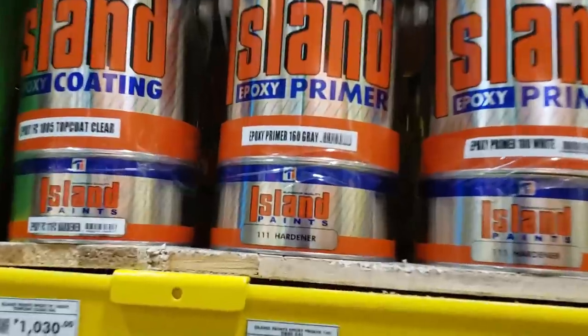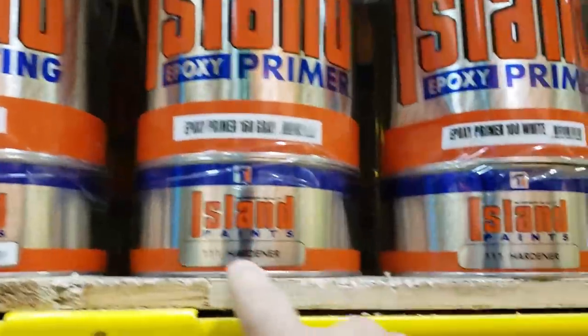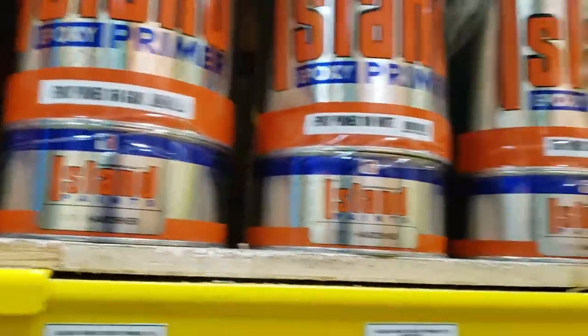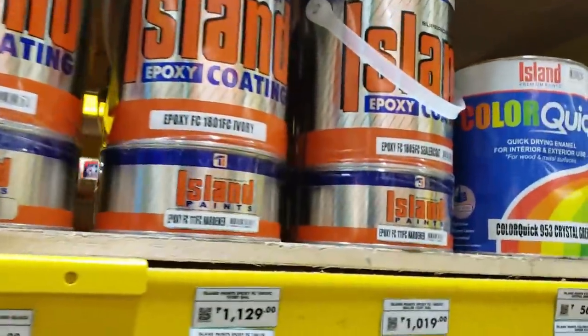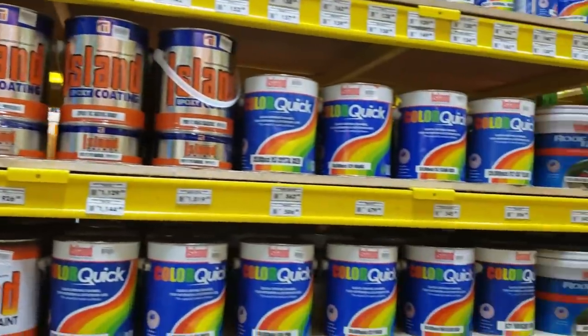So this is what I'll be painting the fence with right here. See, this is epoxy primer, and it has a hardener that goes in it. Man, it is super good. And then come back and put an epoxy paint over the top of that as well.